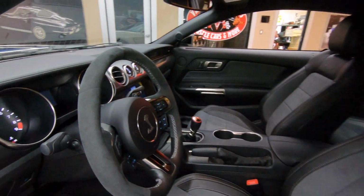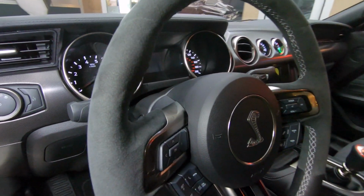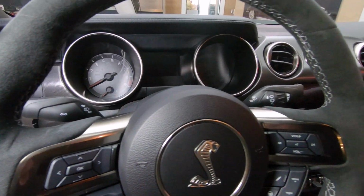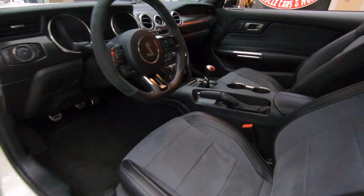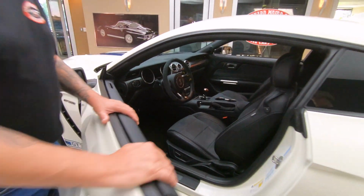And those brakes, man, you want to talk about braking power? Take this baby up to about 100 miles an hour and cram the brakes on. It'll throw you through the windshield. She'll stop on a dime.